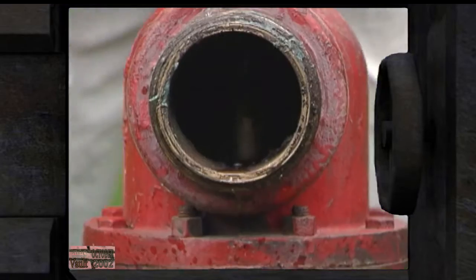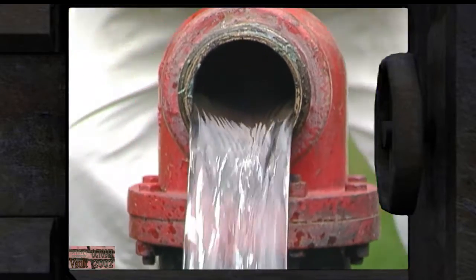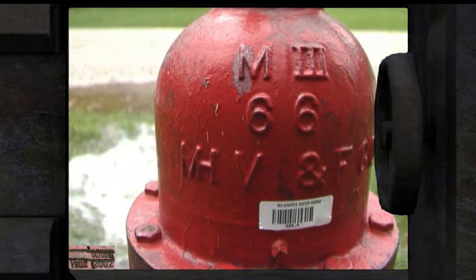You figure with close to 20,000 hydrants, at any one time we have less than a dozen that would be out of service. At any one time, I think that's remarkable. And our hydrant service workers will inspect all of those hydrants in about a 15 or 16-month period. So I think it's a very good fine-tuned system.